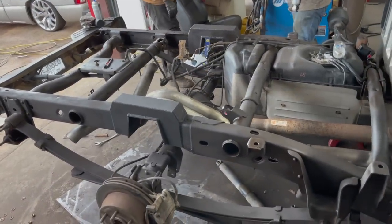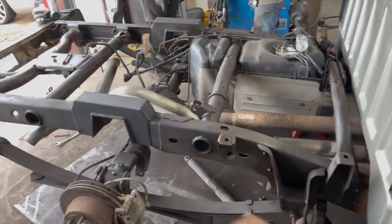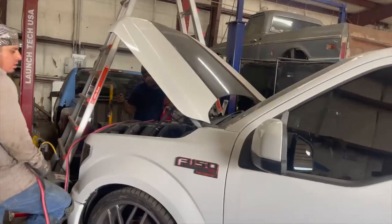So basically, compared to what it looked like before, this is a million times better. He's on his way up here right now to come pick it up. That way he can see it on the floor for the first time. I'm gonna order a new battery for it.